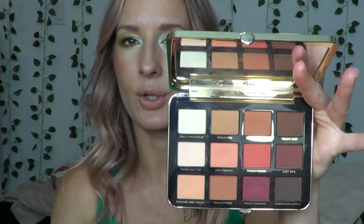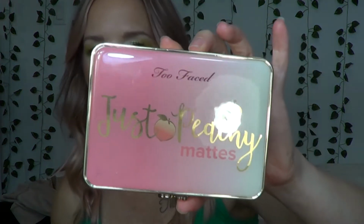Like any of these colors would look amazing just in the crease as a wash all over the lid if you're going for a simple, more natural makeup look. So that is why I chose the Too Faced Just Peachy palette. Even though it's rather old, it still actually smells like peaches, which is great, and I do still really enjoy this palette.